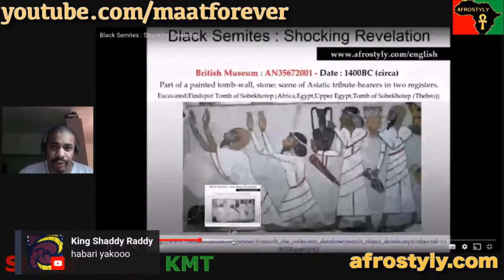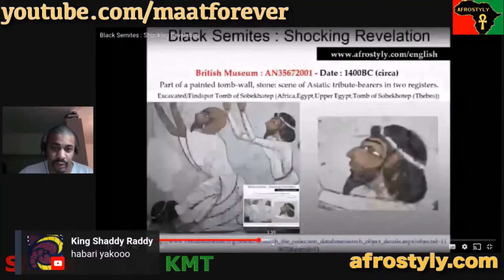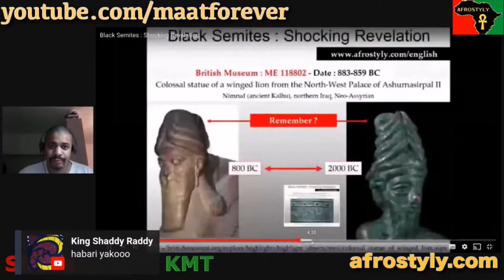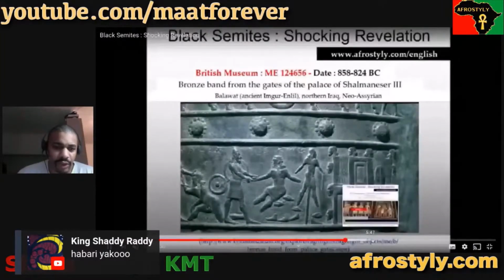so Asiatic tribute bearers. This is from the British Museum, dated 1400 BC. 2 years ago, I showed that. Ashurbanipal. Well, some of his depictions in the Louvre Museum as well. But this is all British Museum here. And that's the one here.